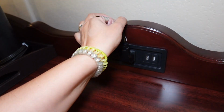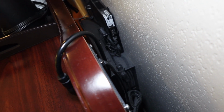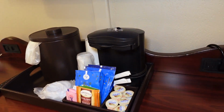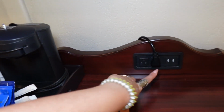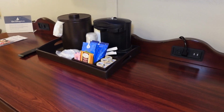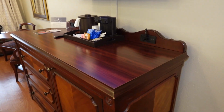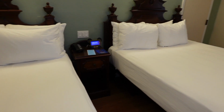Then on this side, we have 2 plugs and 2 USB. This plug, I believe, is going to the television or whatever that is. That's the TV and all that good stuff. And then of course we have our coffee maker, which we will have to plug in over here as well. So we're losing a plug to all of those necessities behind the dresser, but honestly, it's not that big a deal. We do have plenty of plugs on that dresser, and again, plugs over on the nightstand as well.